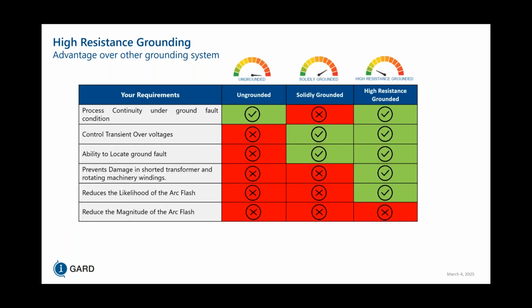So we could see that high resistance grounding does offer its advantages over ungrounded and solidly grounded systems. We can still achieve process continuity under the ground fault condition with high resistance grounding, similar to ungrounded systems. We can also control the transient overvoltages better than an ungrounded system by sizing the resistor in accordance to the capacitive charging current. We also have the ability to locate ground faults, and prevent damage in shorted transformer and rotating machine windings. We also reduce the likelihood of arc flash, but what we're missing is what can we do to reduce the magnitude of the arc flash?